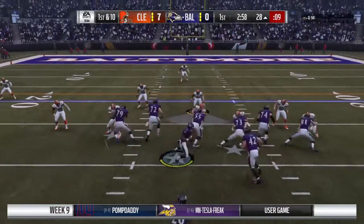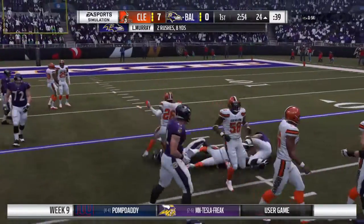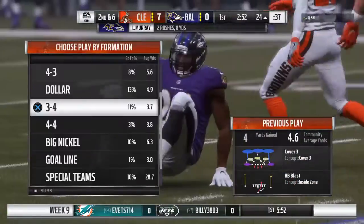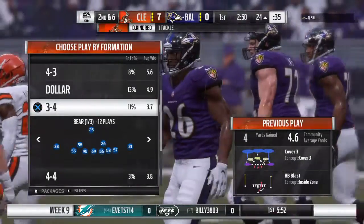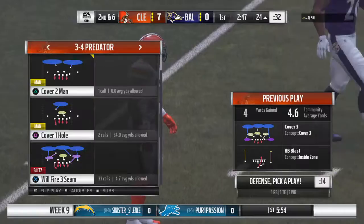Lucky 56. On first down, Murray. And he'll get about 4 as he's brought down at the 24. I call that play a success. A nice inside run sets up a very manageable second down. A very solid gain on that play.